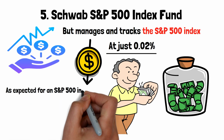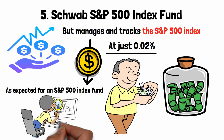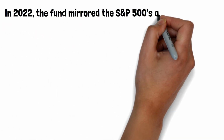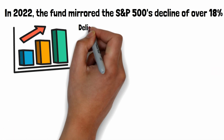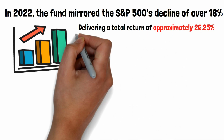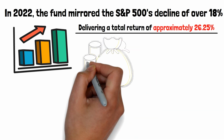As expected for the S&P 500 index, SWPPX's performance is directly tied to the index's movement. In 2022, the fund mirrored the S&P 500's decline of over 18%, reflecting a challenging year for the stock market. However, in 2023, it rebounded alongside the index, delivering a total return of approximately 26.25%, nearly identical to the S&P 500's performance. The fund's holdings directly correspond to the S&P 500 composition.